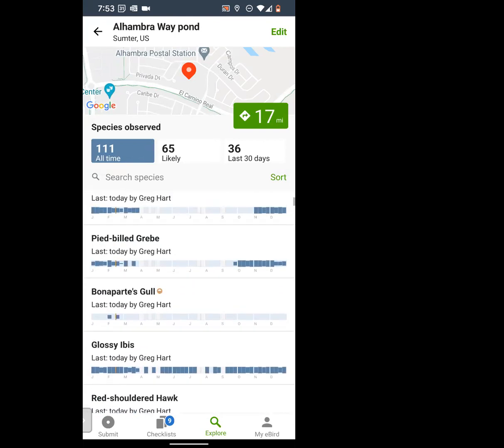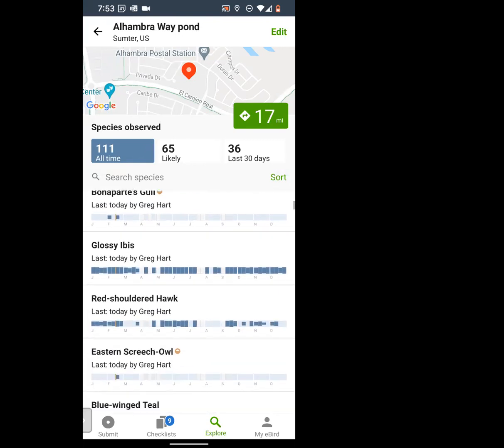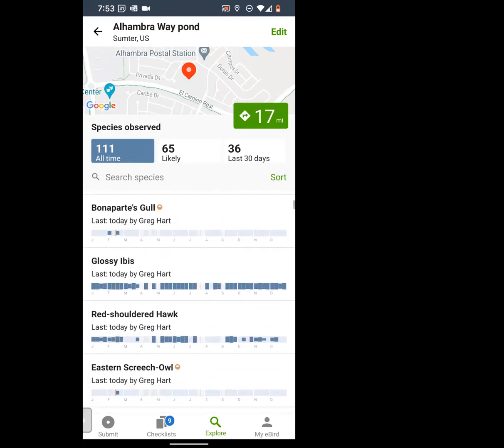And if you guys haven't used bar charts before, that's what we're looking at here. On the bar chart, it's showing you when a bird has been reported and then how often. So if you see the Bonaparte's gull, the chart is pretty much blank. There's only a couple blue spots. So really that Bonaparte's gull has only been reported in February, and just a couple times.